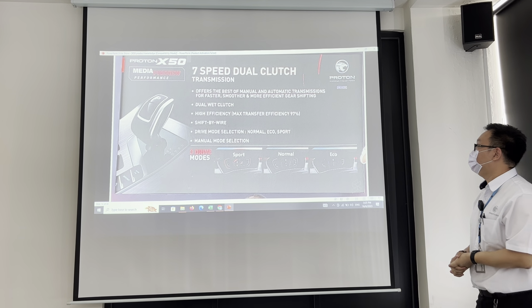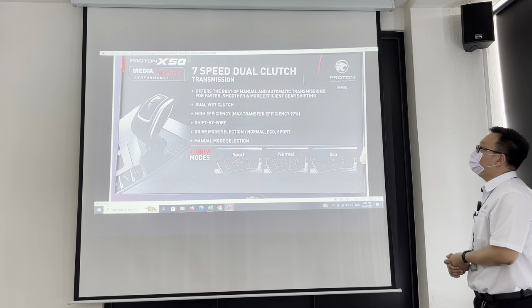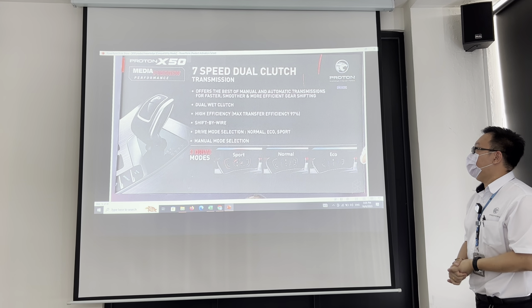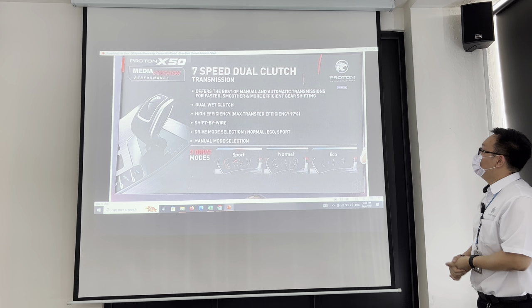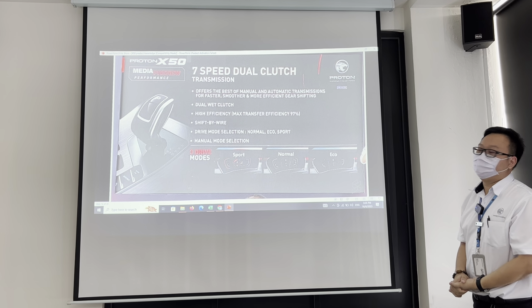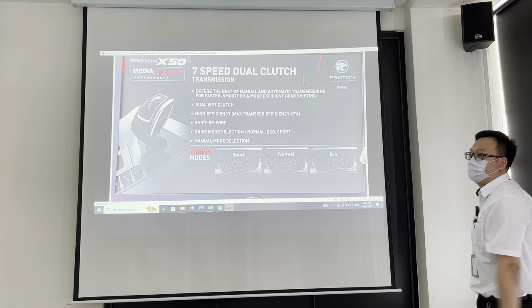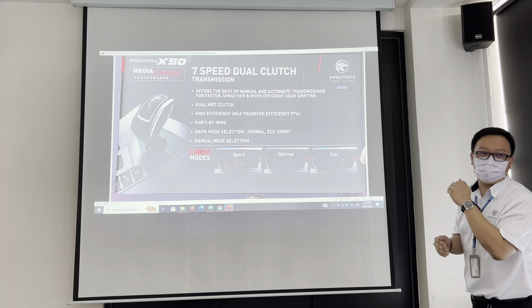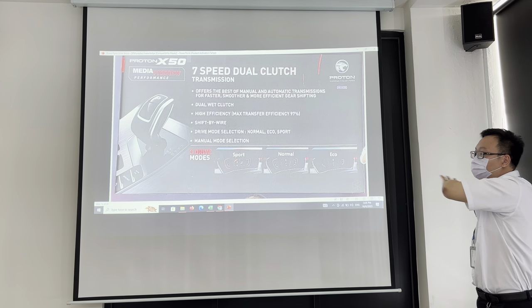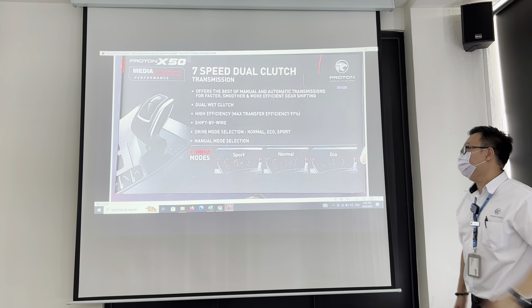And then we have the 7-speed dual clutch. This is the wet type, a dual wet type clutch, so the efficiency will also be high, and we have the drive modes, and it's also smoother, more efficient, and fast gear shifting for this type of gearbox. If you have test driven before, you know the gear is really smooth when you change gear for the dual clutch. And it has three modes: sport, normal, eco. When you go for sport, you will feel the car has more power.